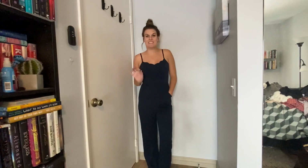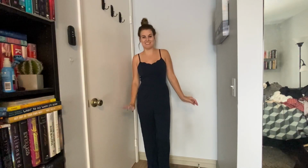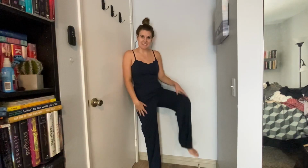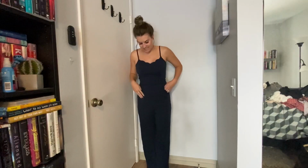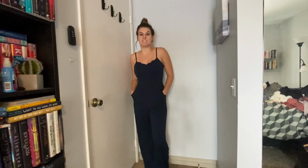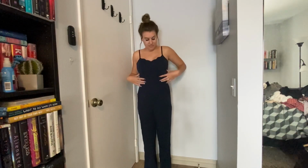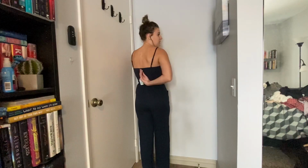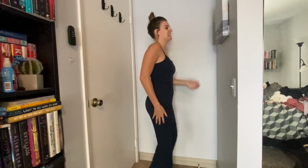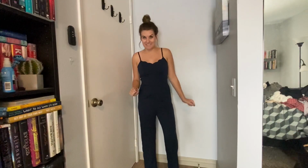All right, friends, so here is something that without a doubt is 100% my vibe. It is this super cute jumpsuit, and again, it's in the exact same style as the romper that I got a few boxes ago, and it's super fitted. I feel like it just makes me look teeny tiny. It's got the cute button detail in the back. I'm very obsessed with this.